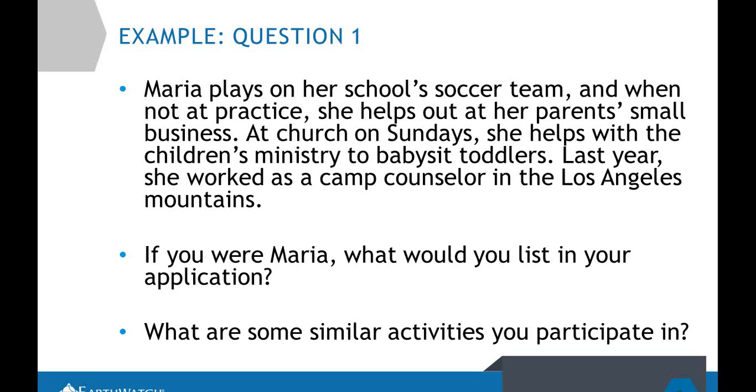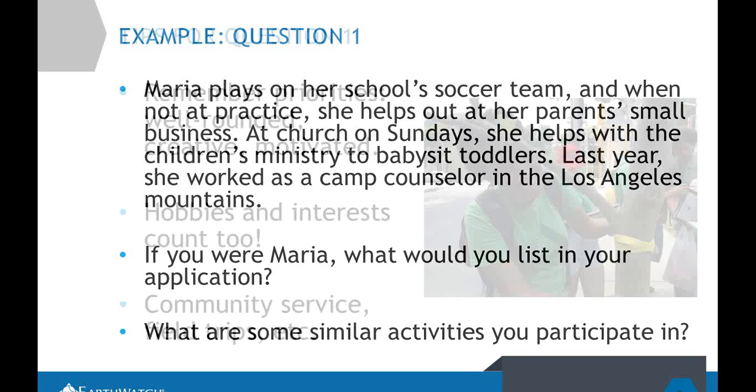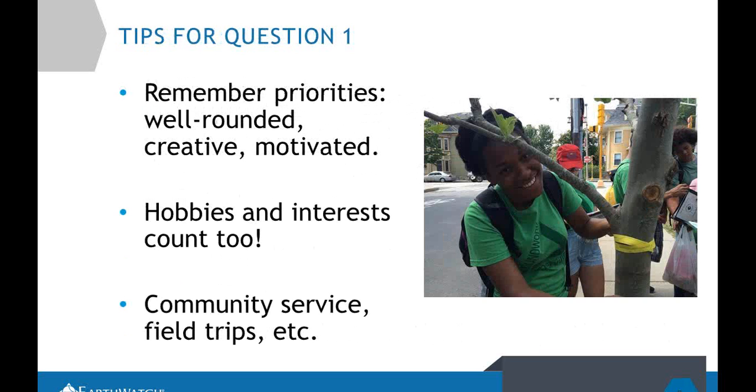In terms of applying this to your own application, you also want to think about similar activities that you participate in. If you're very involved with sports, or you have a lot of interests or hobbies, or you volunteer somewhere, these are all things you want to bring up in your application for this particular question. And I want you to keep in mind what the priorities were. To go back to what Durfee is looking for, they're requesting well-rounded, creative, and motivated students. So anything you can bring up in terms of your activities that shows that is probably something you want to list in this portion of the application.